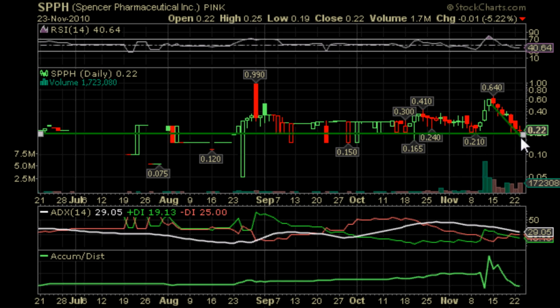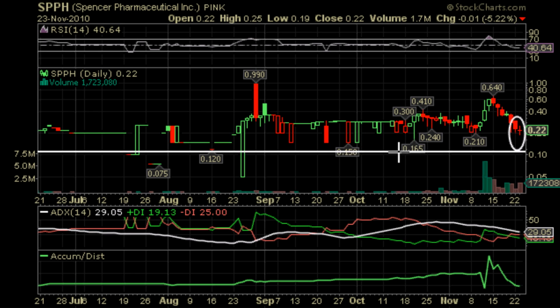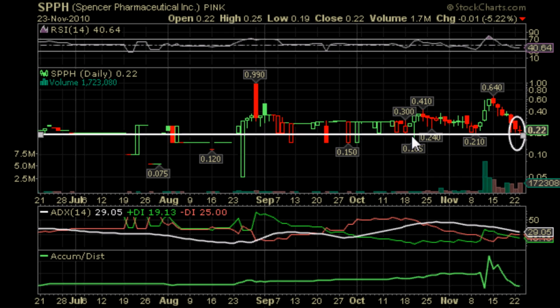And judging by this doji we see here, let's show you the exact candlestick I'm talking about. This doji here, we can see that traders are a bit uncertain, and the bears are no longer able to push the stock down. The bulls have decided to start buying at this support level, which once again can be seen here, and now a period of consolidation is expected to begin.